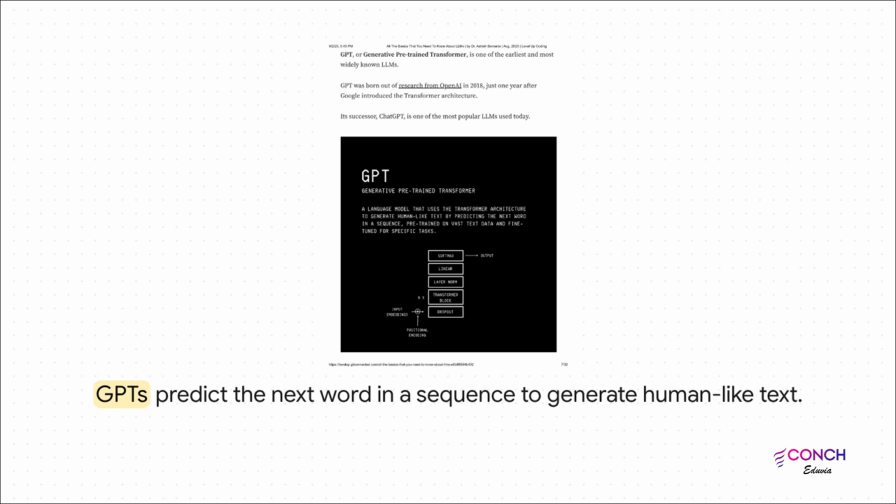Then you have models like GPT that build on this idea. They're trained on a ridiculous amount of text from the internet, and they learn all the little patterns and nuances of human language. This is what lets them generate text that sounds so natural. It's basically just making a very, very educated guess about what word should come next.